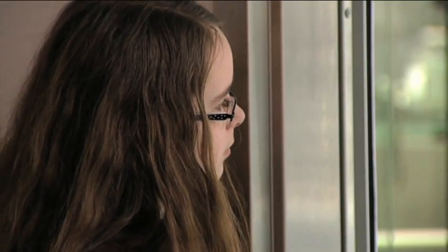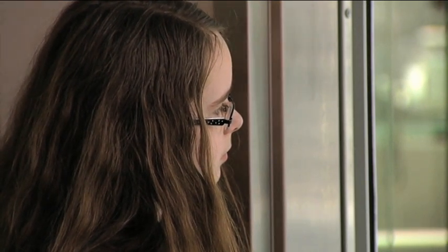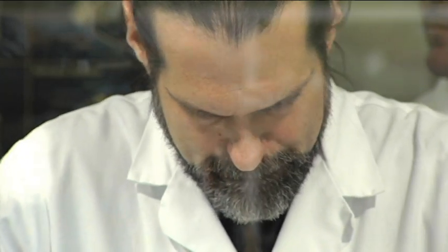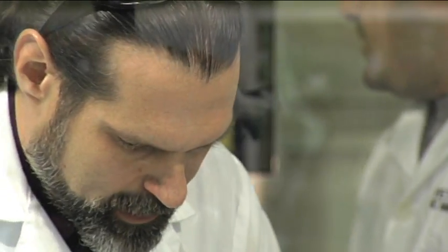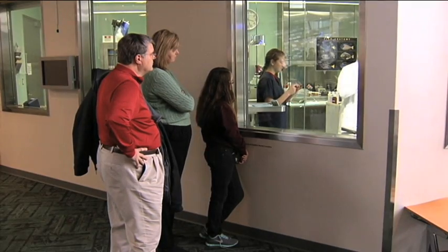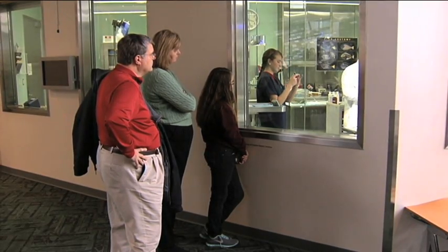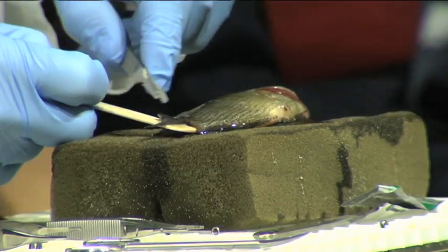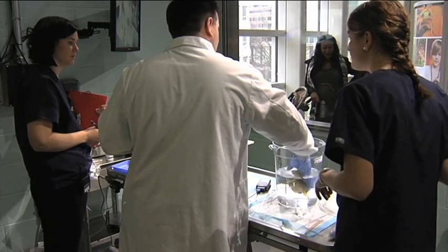But for visitors like Faith, it's hard to walk away. It's pretty cool that you get to see them operate on animals and see what they do with different animals and fish. A 10-year-old with a passion for marine biology, gazing through a window, getting a glimpse into the future of her dreams. For It Ain't Rocket Science, I'm Sharon Stone.